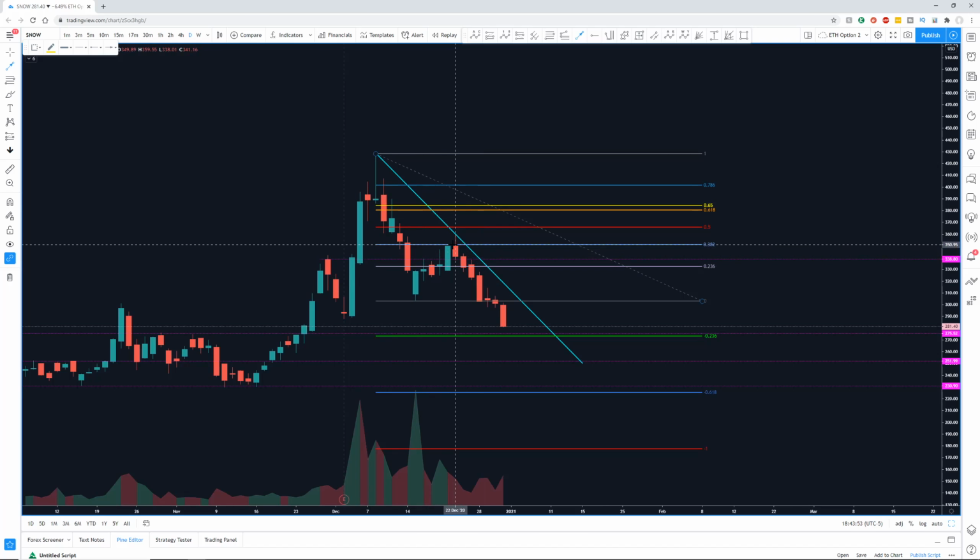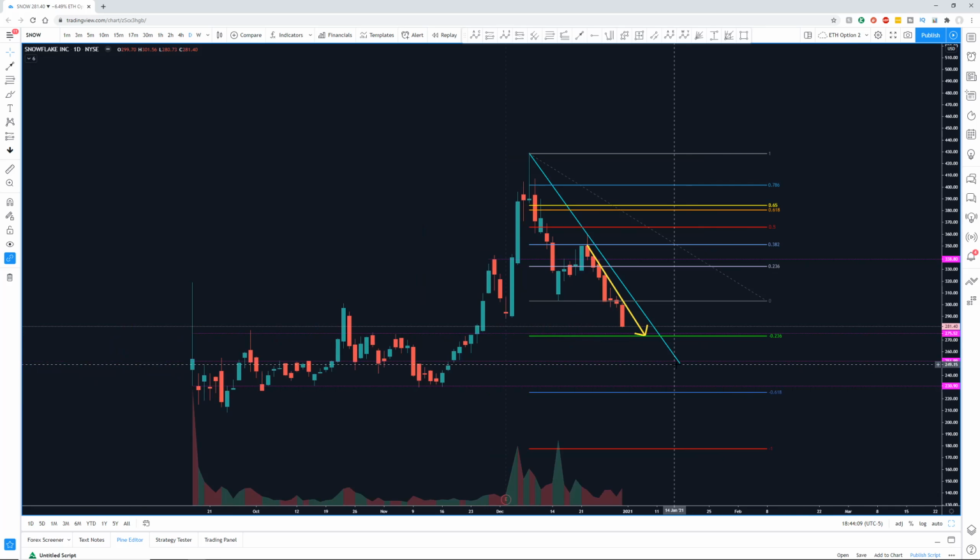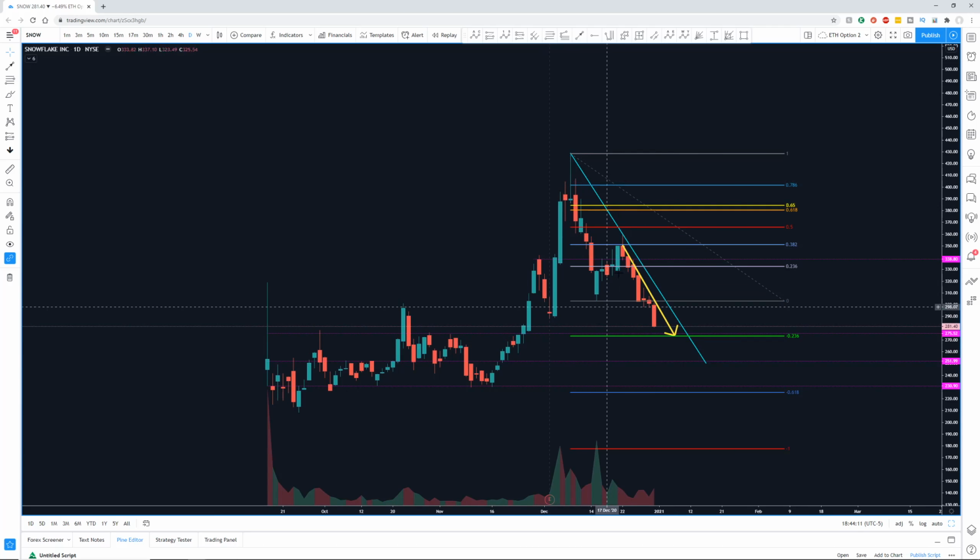So while it's not my favorite spot to take a short entry on a trade, it does show some significance in this pull, and it still is targeting that green line down here, which lines up almost perfectly with our pink $275 line that we drew. So this $273 to $275 range is definitely going to be some support and might end up being a bounce zone for Snow in here.